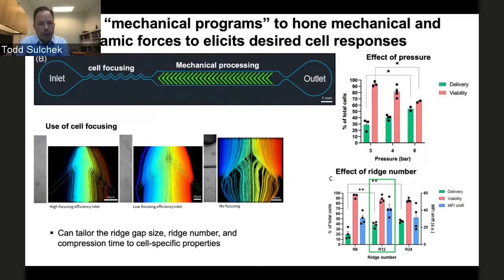Okay, so microfluidics can then be combined with different functioning agents. So this is, again, work from Tong Yu, my student, and she's integrating self-focusing steps and mechanical processing steps in a way that can be seamless. And so what she found is that she can tailor the flow profiles of the T cells flowing through from a highly focused flow profile to an unfocused flow profile. And one of the challenges that she observed is that as that ridge gap size gets smaller and smaller, cells no longer want to go under the ridges, they want to go around. And so she observed that she was losing a large percentage of her cells with an unfocused profile, which can be simply solved by focusing.